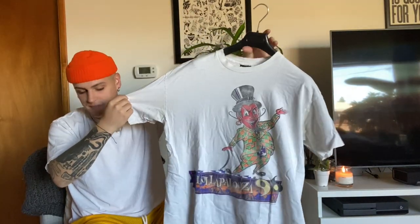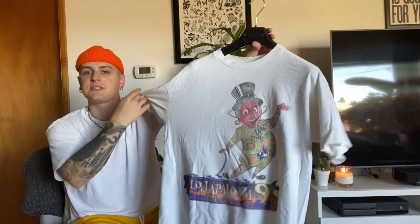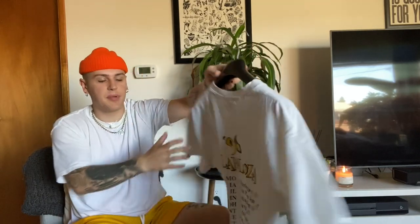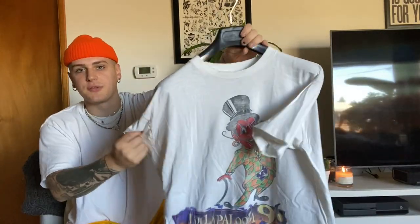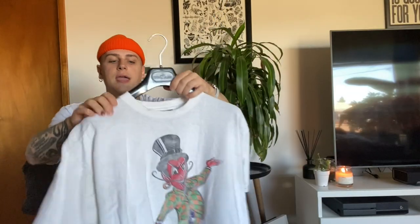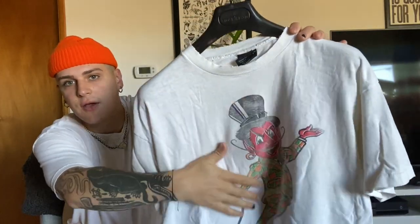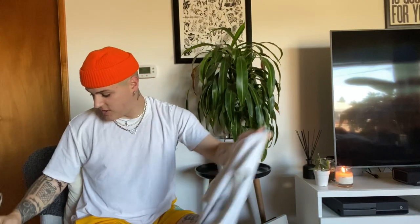All right, last up for the white, before we get into just the basic graphic tees, is this 1996 Lollapalooza shirt, which was an insane year. I actually had another t-shirt that said the bands. This one didn't say the bands, this one just says the cities, but with the little devil guy on the front, printed on the giant tag. Again, this is another one of those white t-shirts that just fits really great, and the colors are really popping, as you can see. That graphic is super faded as well. So love this shirt. So now let's get into the graphic tees.